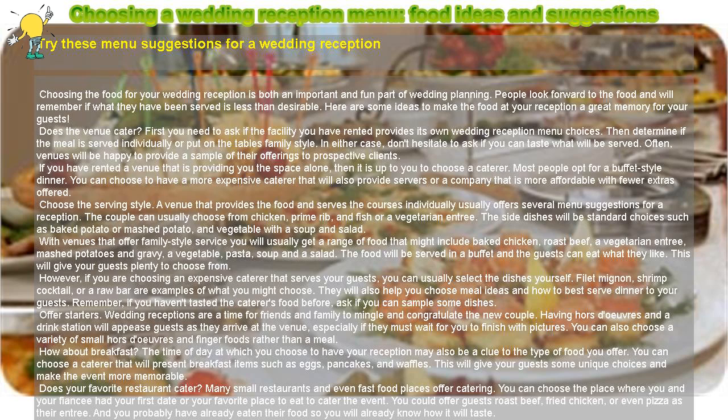Often, the bride and groom will choose fare from the place where they will be honeymooning, such as Hawaii. You could even supply leis for your guests. Your wedding reception menu can help you make a decision about centerpieces as well.